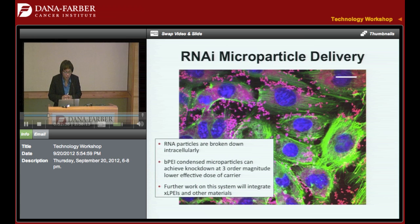We believe that we can improve the wrap or the carrier that we're using, the polycation. And we're now looking at a range of very specific genes that we think are important for ovarian cancer, and we're very interested in exploring some of the other systems that we can work on with this approach.